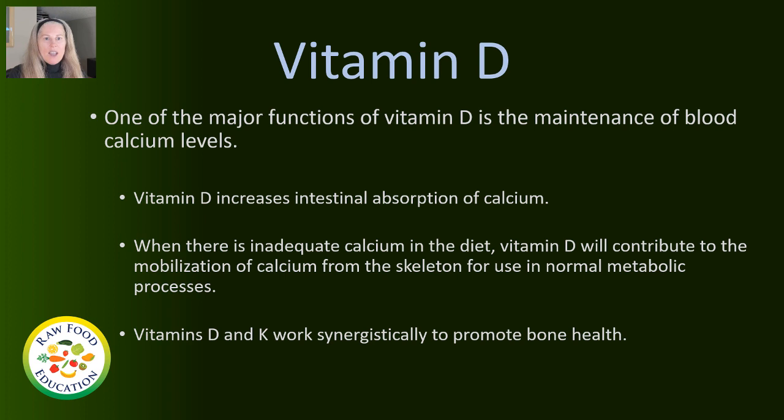As we can see, it's very important to have adequate calcium intake. It's also important to note that vitamins D and K work together synergistically to promote bone health. Some of the research I've been looking at recently indicates that vitamin K2 essentially tells calcium where to go after it's absorbed. That's kind of the simple way to say it.